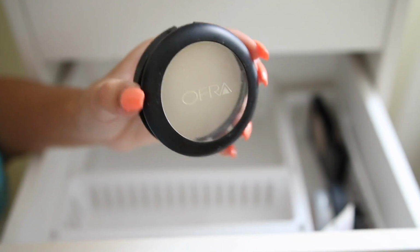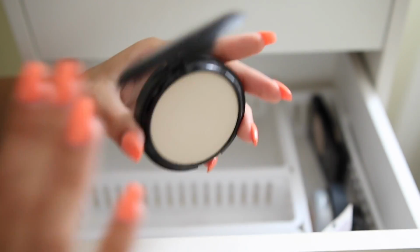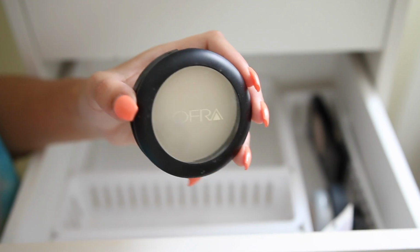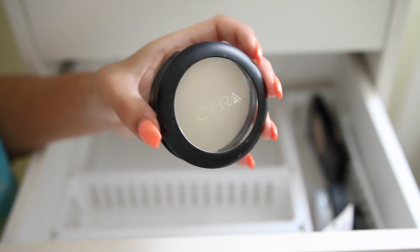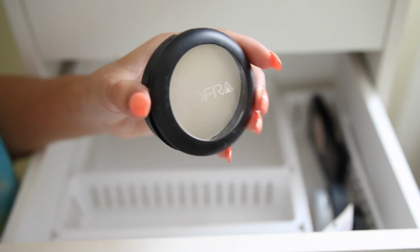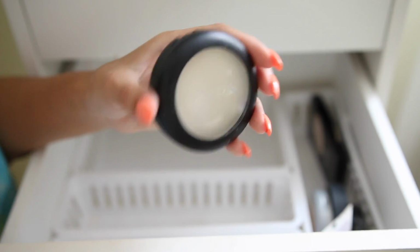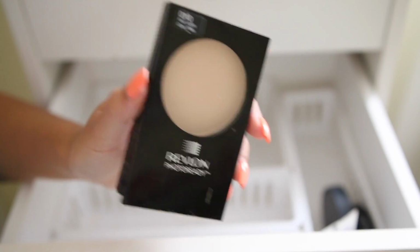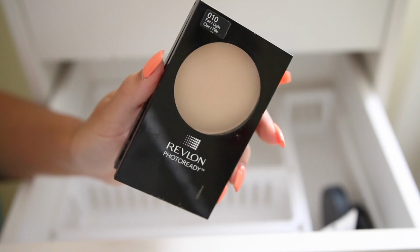I have so many of these transparent pressed powders, and there's only a few that I actually really like that make my skin look super smooth and pretty. This Ofra one is another one that just did not really do much for my skin, and this is pretty pricey, so I'm just going to get rid of it. This Revlon Photo Ready powder, I'm just not loving it. It's just not my favorite. Again, I'm just going to get rid of this.